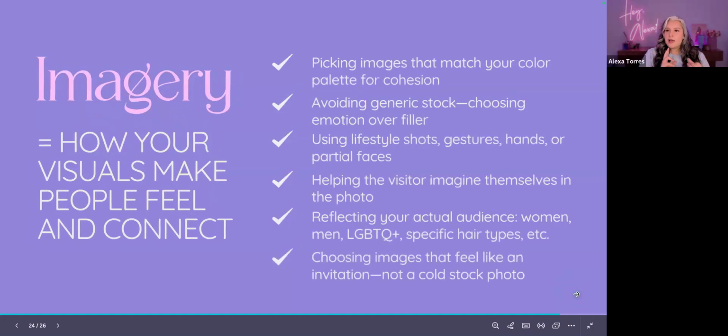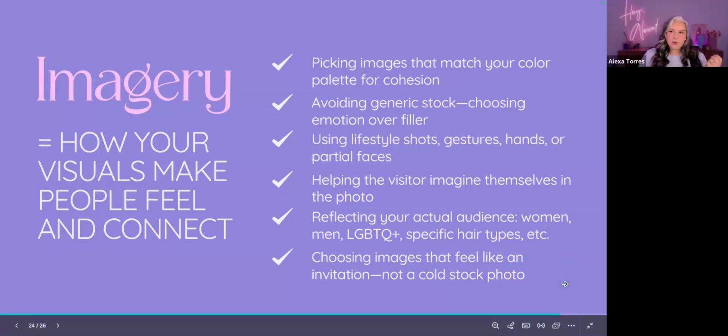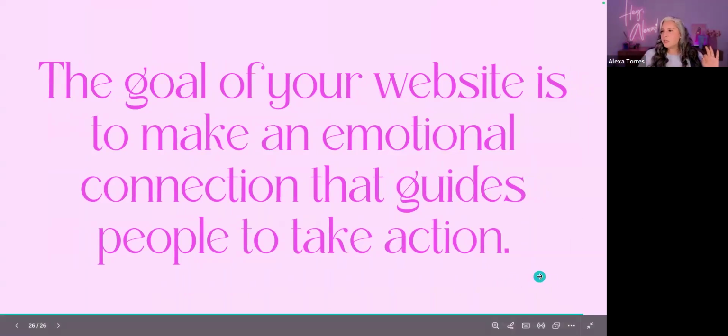And then for imagery, it's how your visuals make people feel and connect. So pick images that match your color palette for cohesiveness. Avoid generic stock, choose motion over filler, and use lifestyle shots, gestures, hands, and partial faces, helping the visitor imagine themselves in the photo. Reflect your actual audience: women, men, LGBTQ, specific hair type, etc. So really think, who am I serving, and do these images connect with them? Choose images that feel like an invitation, not a cold stock photo. The goal of your website is to make an emotional connection that guides people to take action.